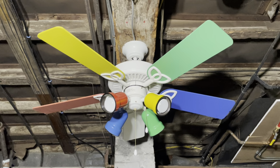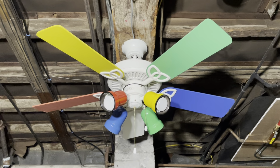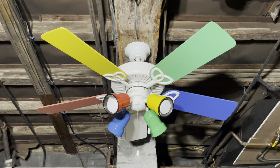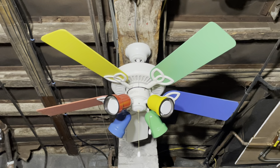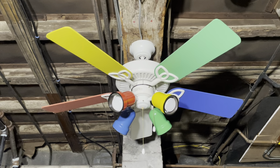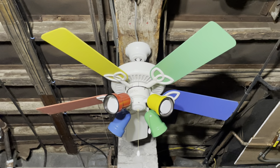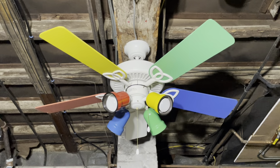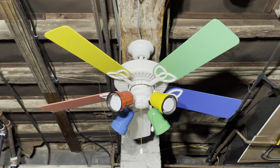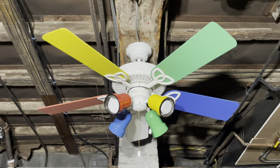Alright, what you see here is a Regency kids fan. It's a ceiling fan that Regency sold from the late 90s going into the 2000s. I am not 100% sure when they discontinued this fan, but I don't think they went into the 2010s era, but I could be mistaken. Now, I got this off of Facebook Marketplace. It was shipped to me. Thankfully, the seller actually packed it pretty well, so the fan did not get damaged in shipping at all.